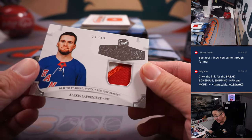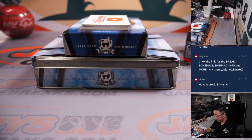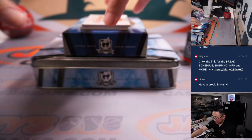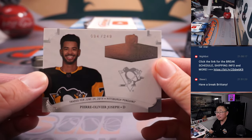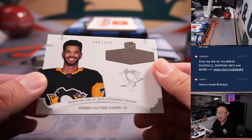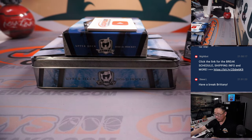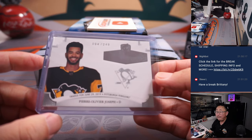We got a relic. We got Alexis Lafrenière, 24 out of 49. Two color patch. Adam with the Rangers. And the last one is Pierre-Olivier Joseph, 94 out of 249. For Pittsburgh. That's going to be for Carl and the Pittsburgh Penguins. There you go, gang.